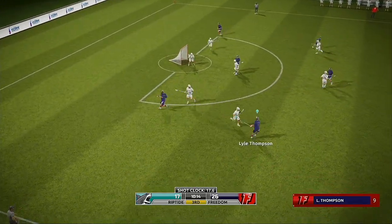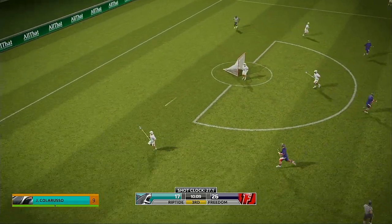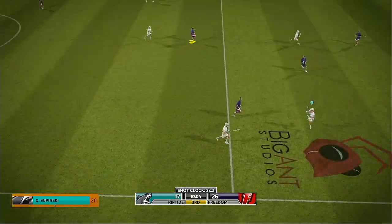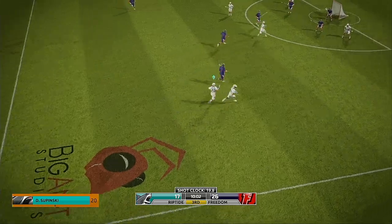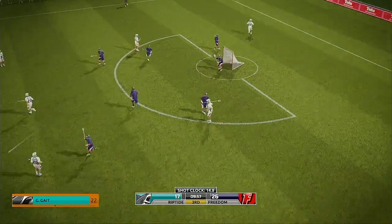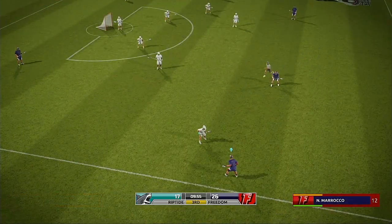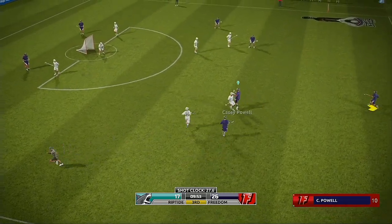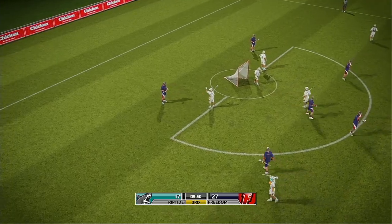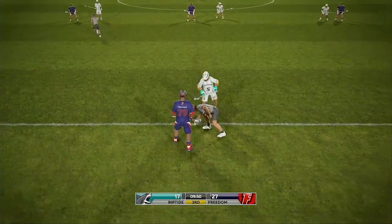Three. Takes the shot and save. Deuce. Ball side left. Gary. Not a pretty pass. Brady puts it to the ground. With the shot and scores. Three in a row for the home team. They've taken it up a notch.